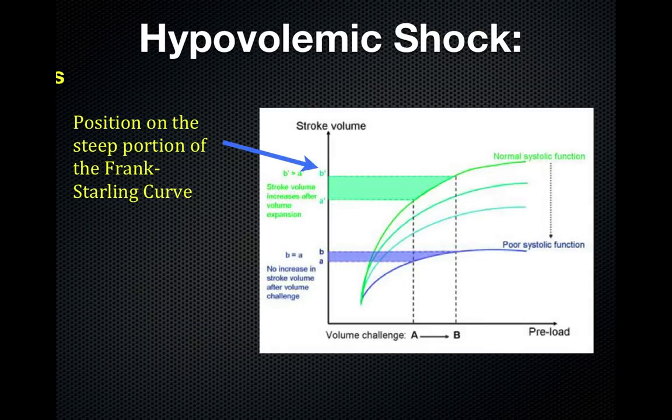So that's primarily the pump. We will talk about pericardial tamponade in the obstructive section. And now let's talk more about the tank and the pipes.